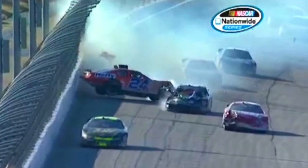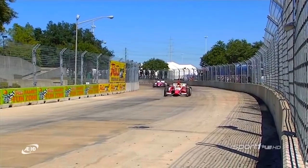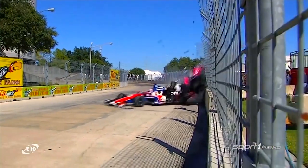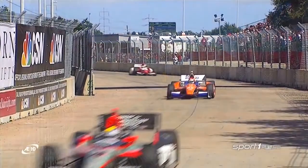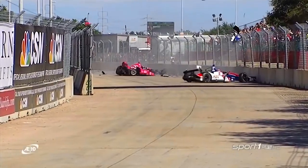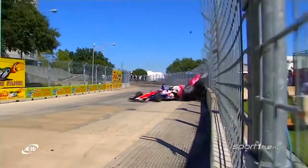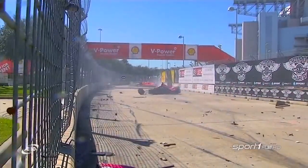Jr. just looking for some room around these guys. Man, look at the debris flying off these cars. Wow. There's the marbles on the outside there. Sato gets loose. Oh, no. Oh, my goodness. That is a horrifying ride for Dario Franchitti. Oh, man. That is an oval crash we've seen before, and we hate to see that kind of impact. Sato gets loose, and Dario's got nowhere to go. That is a thundering hit.